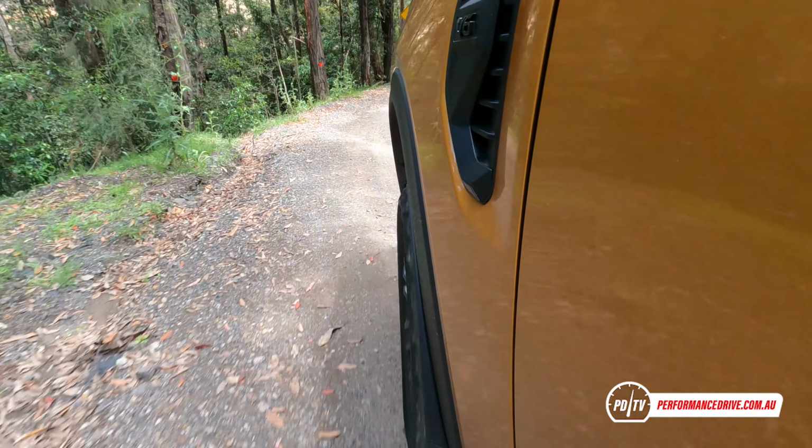Overall, this is a superb package, a great all-rounder, and we can see why it is so popular at the moment. This is what it goes like.